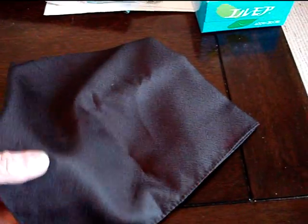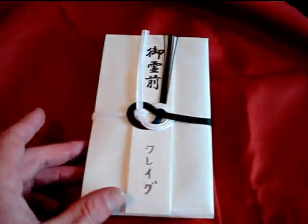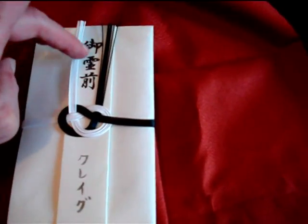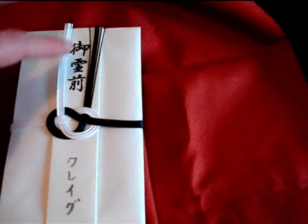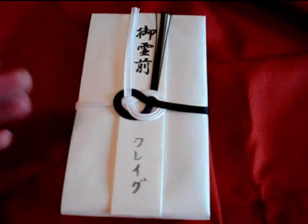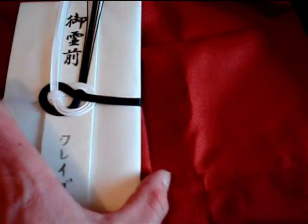It's an envelope. It's expected to be wrapped in a cloth like this just to make it more discreet. There's a series of these that come with the envelope when you buy it, and you pick one with an appropriate sentiment for the person who's passed away, and you write your name on it, and inside you put money.